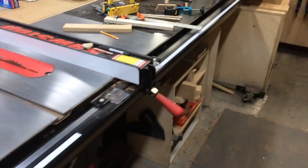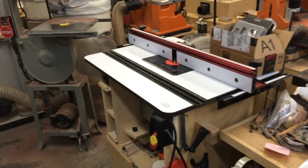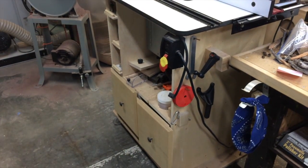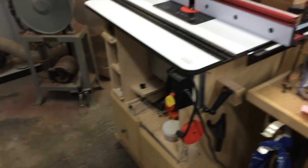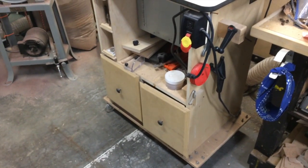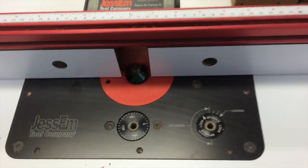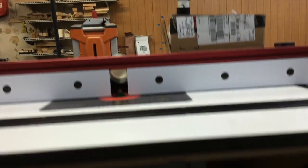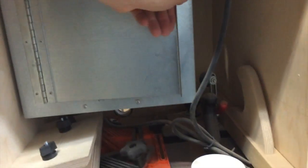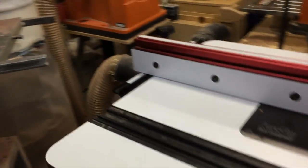Just kind of scoot back around to the end here. There's my outfeed table, and it kind of stores sandpaper and stuff. And there's my Jessem router table sitting on top of my really terrible rendition of the Yankee Workshop. That was one of the first projects I ever made, and it's ugly, but it works. It's stable. I got the Jessem router table, lift, fence, all that good stuff, and I really love this setup. It's great. And I got a Rockler dust bucket underneath there with the 3-horse Porter Cable in there. This router table works great.